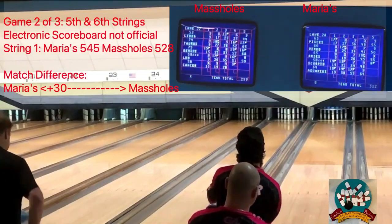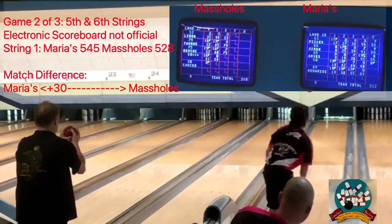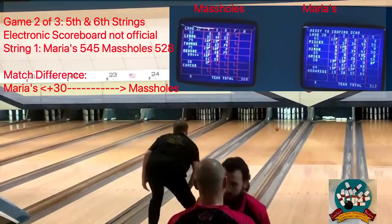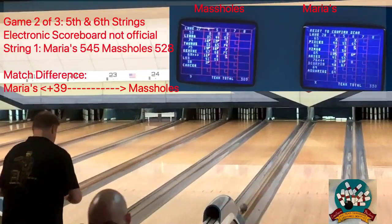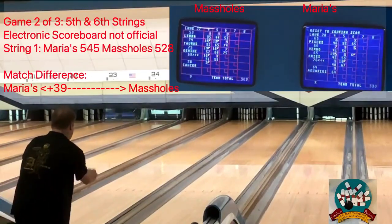Each team has one spare in hand, one spare apiece rather. Lister working on one here. Strike! He's not working on a spare. The four was the last to fall. Wickham's on a spare here. He gets nine. His spare fill is 19, 67-5. Six pin for a spare. Lister with that strike is at 69 plus two through six.